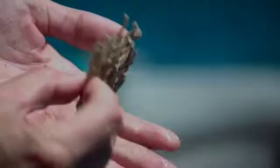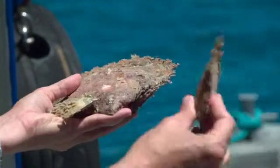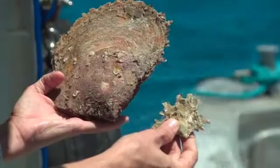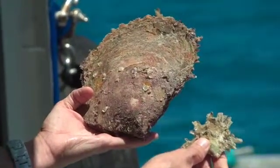Here's an example of a 5-month-old pearl shell. Here's an example of a 3-year-old pearl shell, which will be ready for first pearl culture. And here's an example of an 8-year-old pearl shell, a pearl that's not only given us 1 pearl, it's actually given us 2. As the pearl shell grows on the farm, it gets bigger as each pearl is produced.